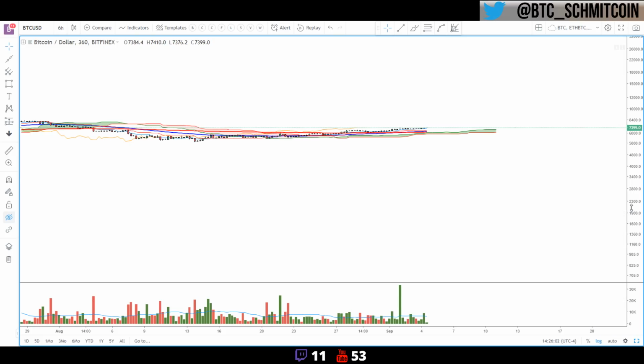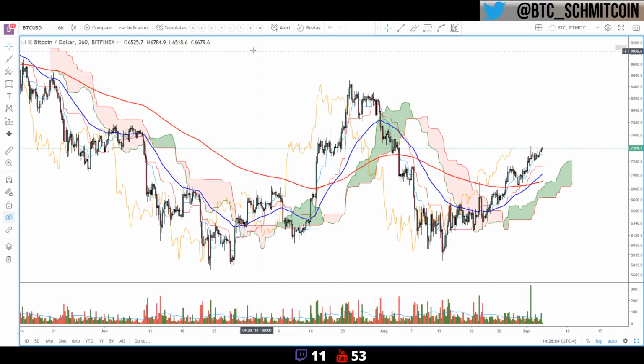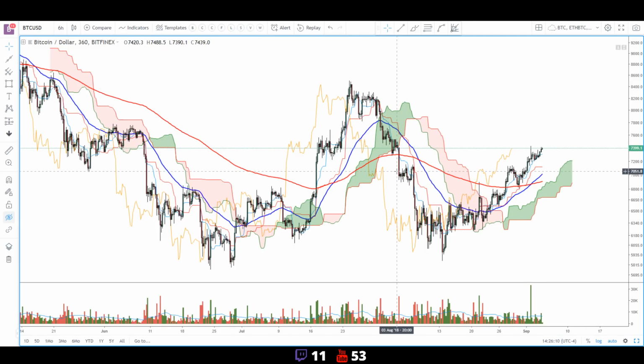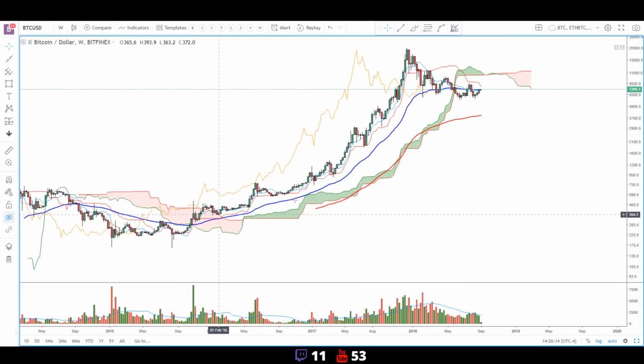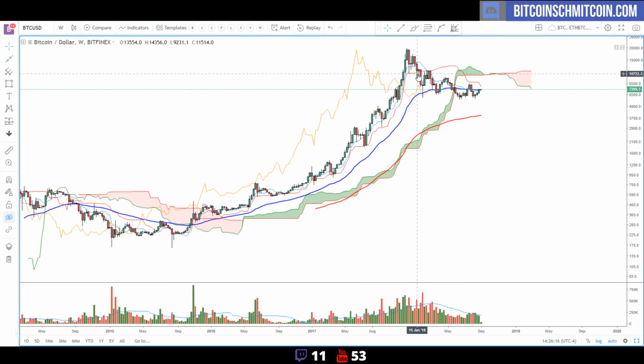I don't think it would be something parabolic, which everyone's kind of expecting, that once we break out of the bear market, it's just going to go parabolic again. I don't think that's necessarily going to be the case. Maybe it does, but there's just a lot that we have to break through first.